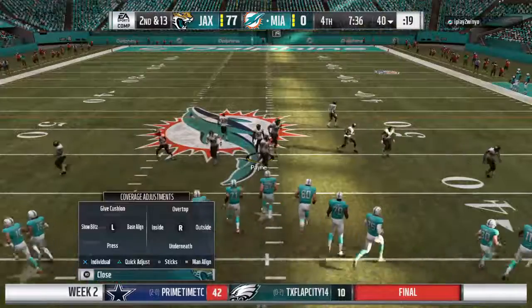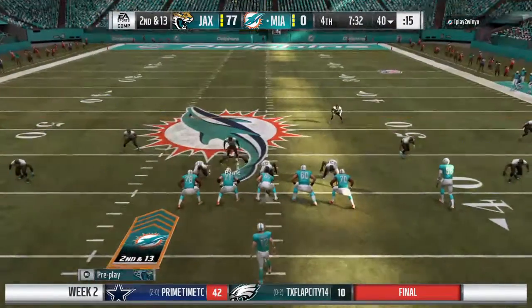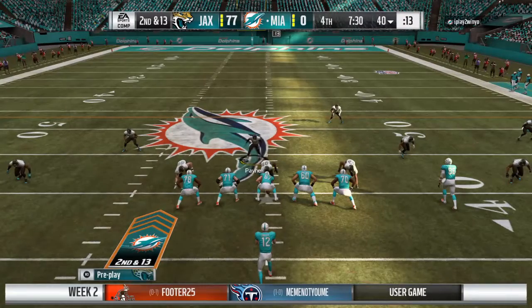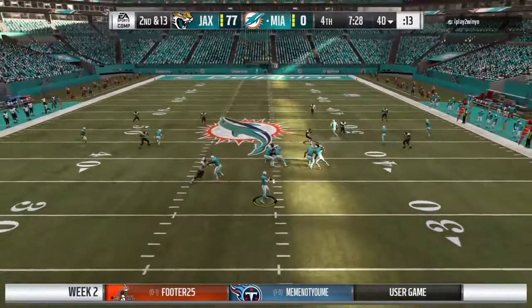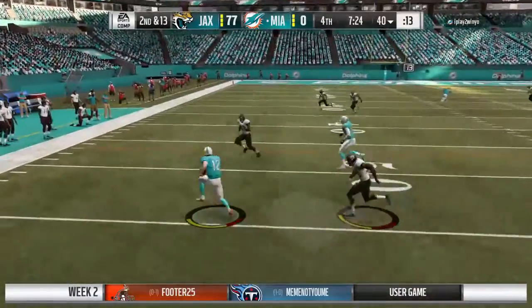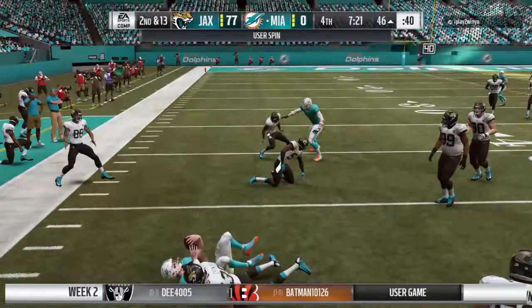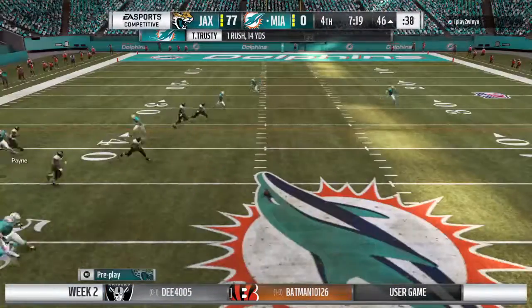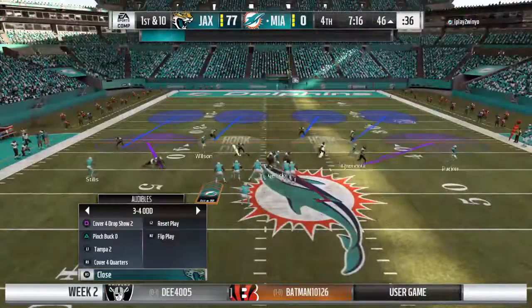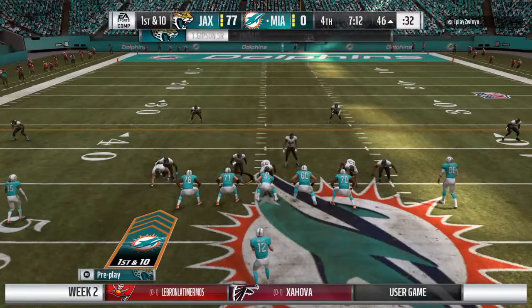This linebacking core, they've done a good job of keeping that running game in check, haven't they? They certainly have, and what they'll also do when this game is over is thank the guys up front, the big defensive line, because they've kept them clean, so to speak. Not letting blockers get to them, allowing them to run to the football and keep that running game bottled up. And he'll be taken down, but not before he gets into enemy territory. A Miami first down on the 14-yard pickup.